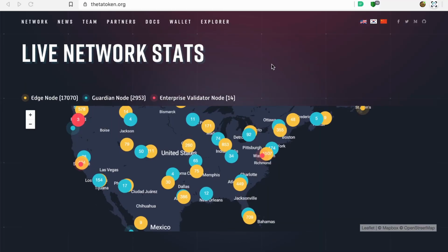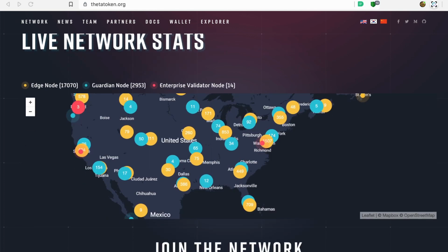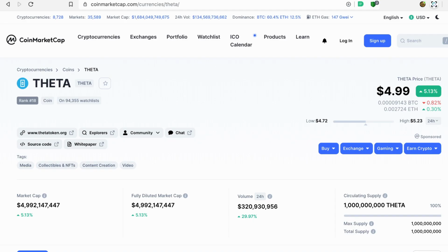The way that Theta works is they have what's called enterprise validator nodes, guardian nodes, and edge nodes. Now, Theta is a two-token cryptocurrency, essentially. They have something called Theta, which is the main token. Let's go over here. And currently, the main Theta token is $4.99.